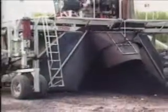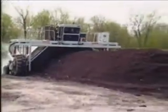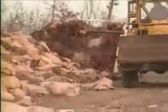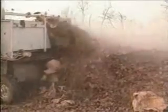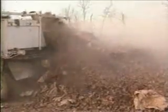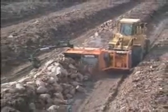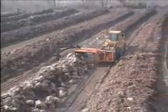Windrows can also be aerated by using a special windrow turning machine. Some commercial composters operated by one person can turn 100 to 1,000 tons of leaves per hour. As these machines move through the windrow, the flails shred, turn, mix, and blend, maintaining a well-aerated windrow. Shredding, along with frequent turning, accelerates composting, reduces volume, and results in a finer, more uniform end product.